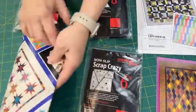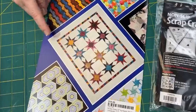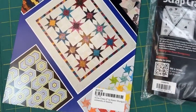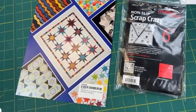I mean, I flipped the books over. Look at those stars. Beautiful. They are just so pretty. I love both of these star groups. I'm a big star fan. There are 2 things I really enjoy in a quilt. I love log cabins and I love stars.